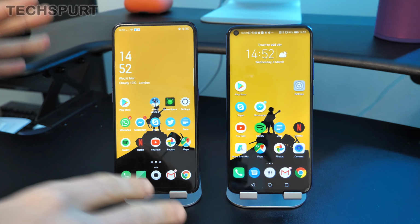It's a full HD display, so you get pretty crisp visuals despite the fact they are really spacious screens as well. In a lot of apps, of course, you'll just get a black bar across the top of the Honor View 20 there to mask the pinhole from view. And as you can see, it's a minor intrusion at best.